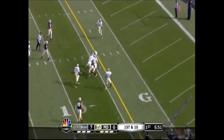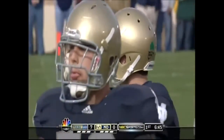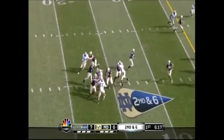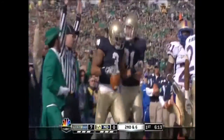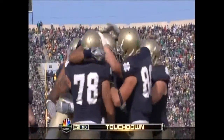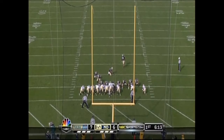Reese pass caught by Goodman. He's to the 5-yard line. He'll be just short of first down and 6. Reese caught for the touchdown. Michael Floyd. First touchdown pass of the Notre Dame career. Rougher for the extra point.